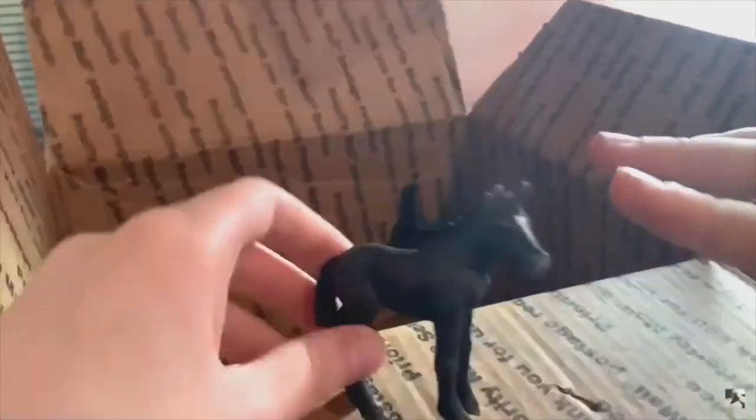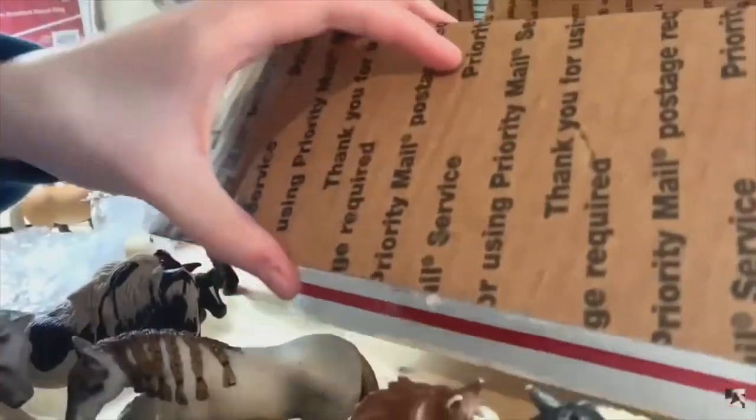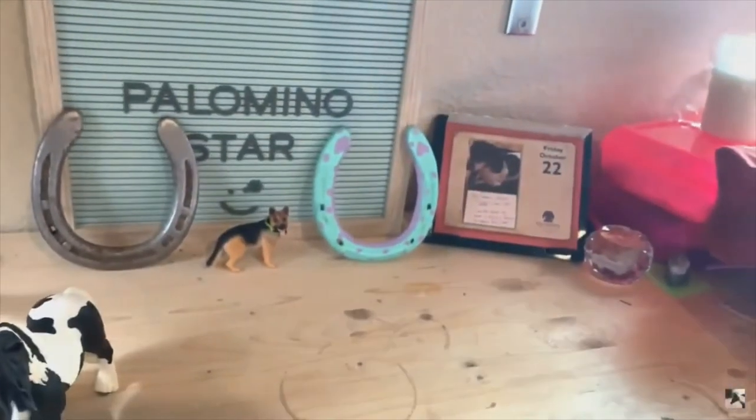Okay, now we have two foals. We have this one. We have Loki. And Thor. And that's it. Empty box. So we're going to throw that away.